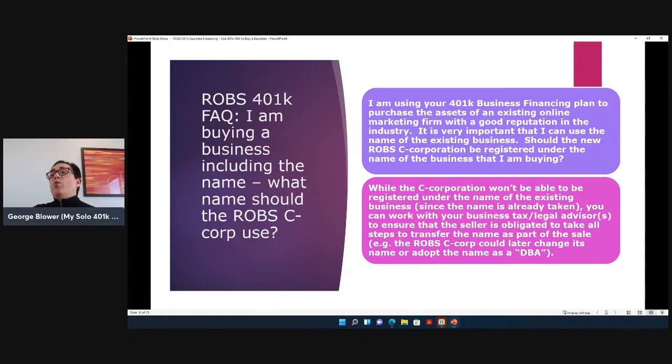So the answer here is that while the C corporation won't be able to be registered under the name of the existing business, per what we were just talking about, how when you go to file the articles with the Secretary of State, the Secretary of State's going to see that that name's already registered under the business that you want to buy. You can work with your business, tax, or legal advisors to ensure that the seller is obligated to take all the steps to transfer the name as part of the sale. So for example, the ROBS C corporation could later change its name or adopt the name of the business that's being bought as a DBA.